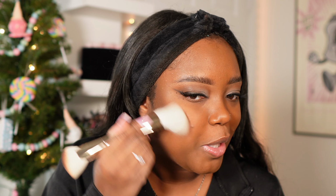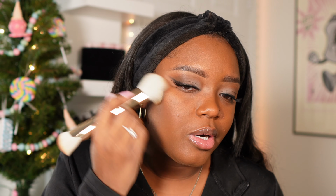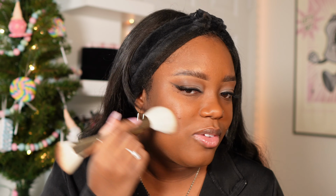Placement, perfection, literal perfection. And then I'm just going to, well, I guess I blend it with this side, right? Is that going to work? Or is this strictly for powder? I feel like this side might just be for powder. Oh, I like it for the precision that I get.